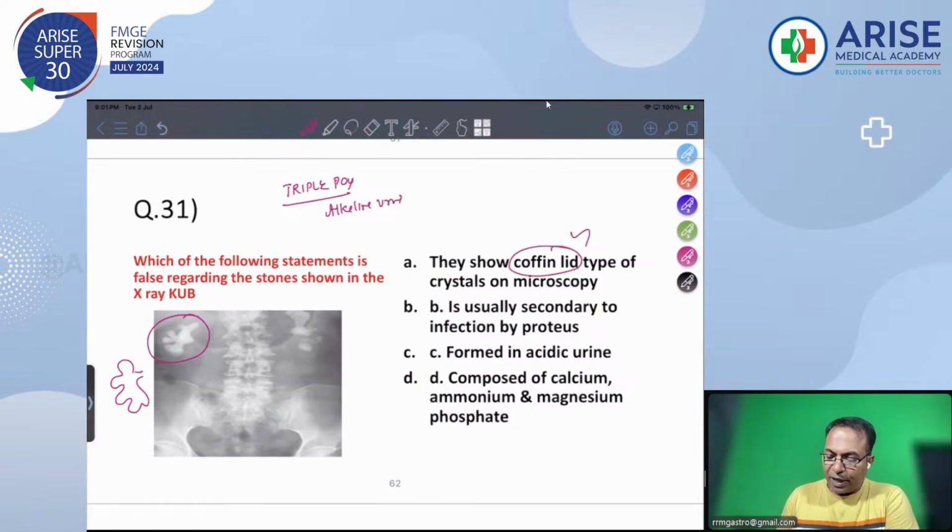True. It is secondary to infection. Yes, it is caused secondary to infection. Formed not in acidic urine. It is formed in alkaline urine. It is made up of calcium, magnesium, ammonium, triple phosphate stone. So the classical FMGE question, staghorn stones, don't forget.